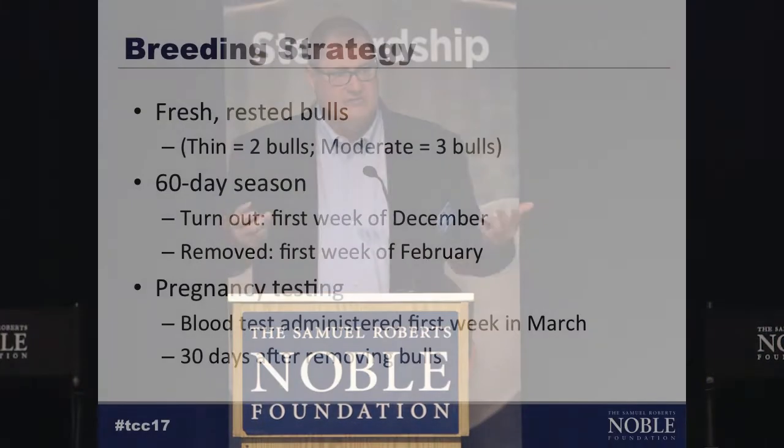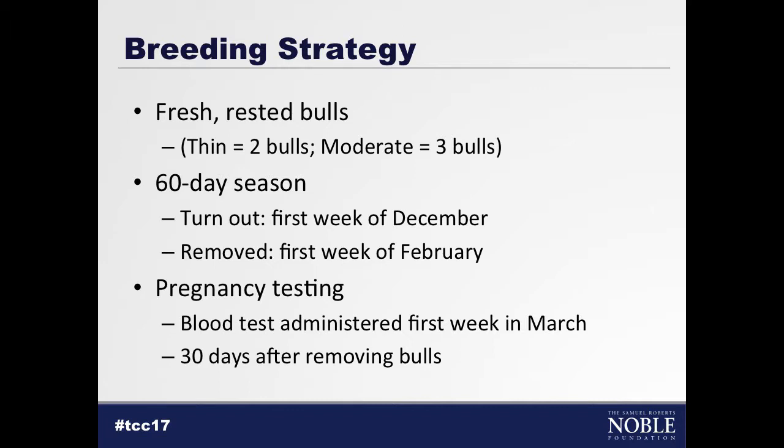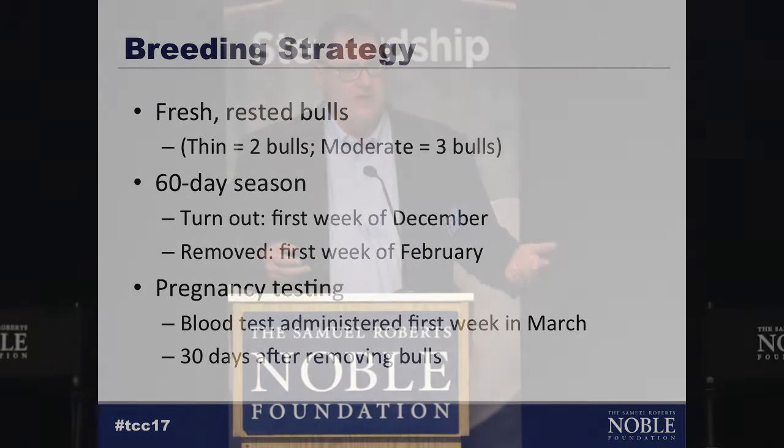And the other thing that we're doing is, at this time of the year, we have access to fresh bulls from our bull battery. And so we placed bulls on these two groups, and we left them on there for 60 days. We started the turnout December 1st. We left them until the first week of February, and then we pulled those bulls off. We waited 30 days, and then we took a blood test to verify whether or not they were pregnant. And so I'm going to take a couple of minutes here and go over a couple charts to give you some idea about how we did.